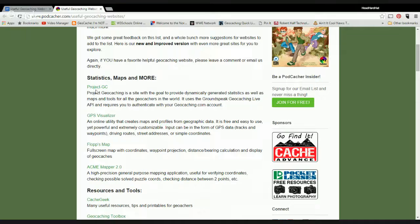Some of the sites that they talk about is Project GC. Project Geocaching is a site with the goal to provide basically every statistic that you can possibly think of about yourself as a geocacher, all other geocachers, and all the different types of things that geocachers do. If you want to find out trends or the way things have gone over time with geocaching, there are whole sections in there that deal with statistics alone.